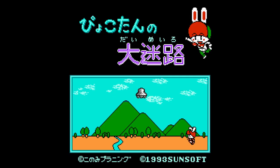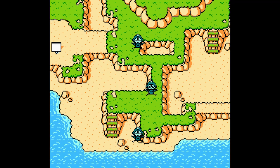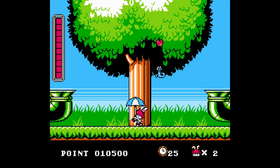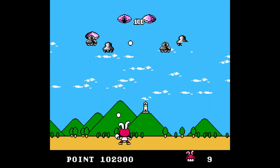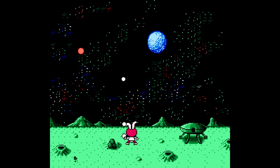But I found a perfect balance in Pyokotan no Dai Meiro for the Famicom. Pyokotan is like a trainer for young gamers. Players control a bunny boy who wanders around the map opening chests. Each chest contains either points, a 1-up, a key needed to pass to the next stage, or a minigame. There's 5 different minigames in all, and each stage gradually increases their complexity. Between each stage is a no-fail Galaga-style bonus round, and after 4 stages, the final boss battle.